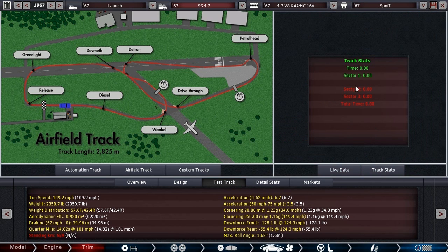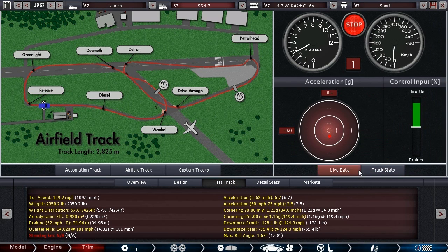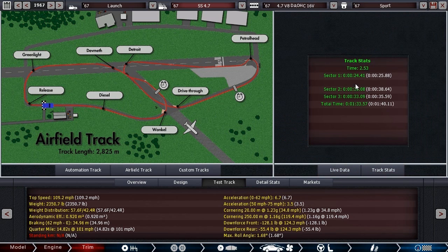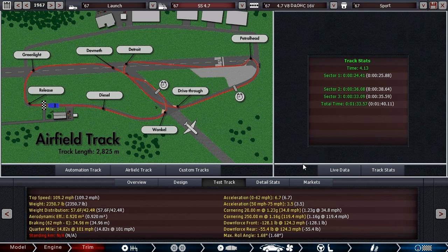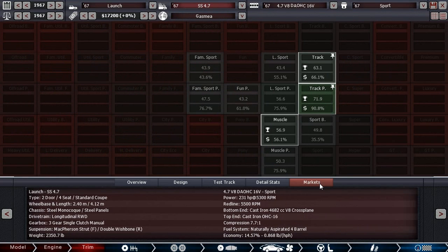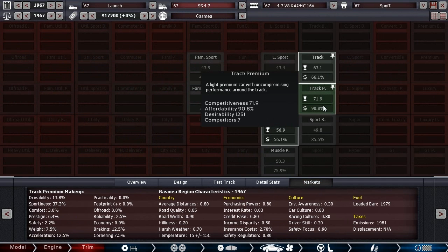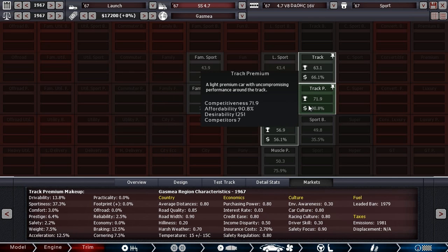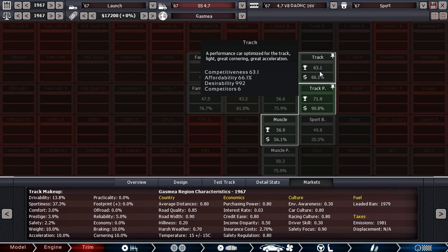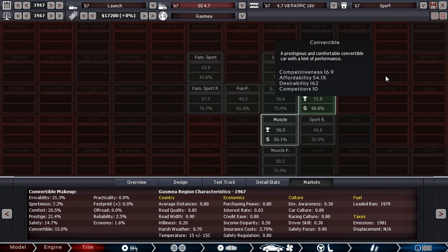On the track, it does it in pretty quick. Forgot to stop you again. 133.57, so a really quick car around the track. And in the markets, unsurprisingly, track premium, track, and muscle seem to be its strong points. Very affordable in track premium, but not totally competitive. It's getting there, but it's not quite there. Pretty decent in track as well.